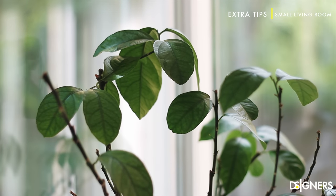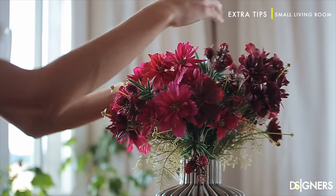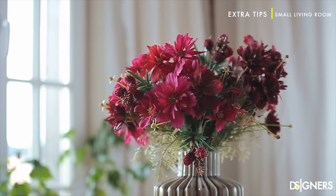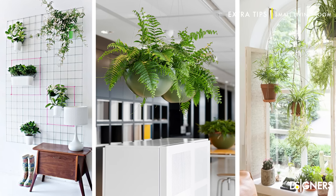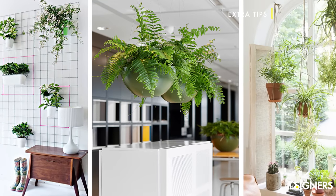And a second extra tip is nature inside. A plant makes even the smallest space feel fresher and lighter. Go green to soften up your interior. Try a hanging plant to save space and go contemporary.